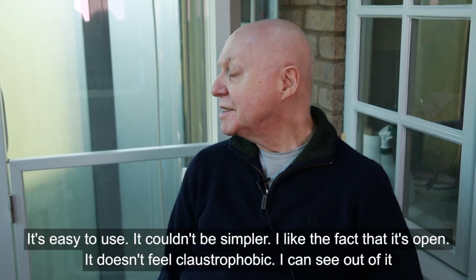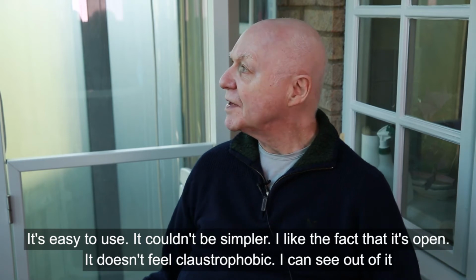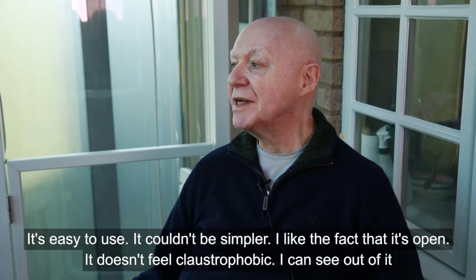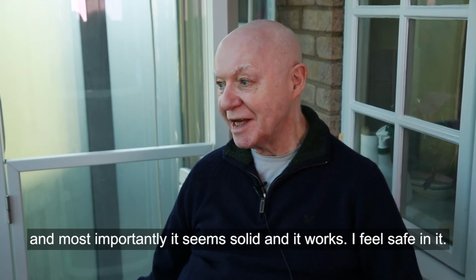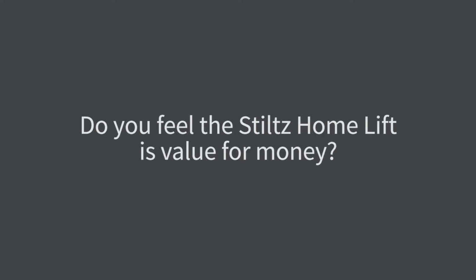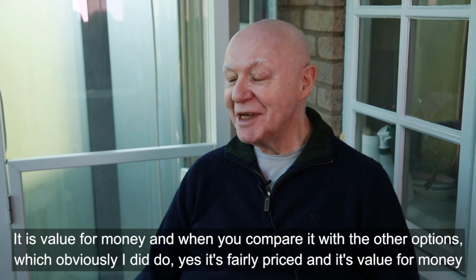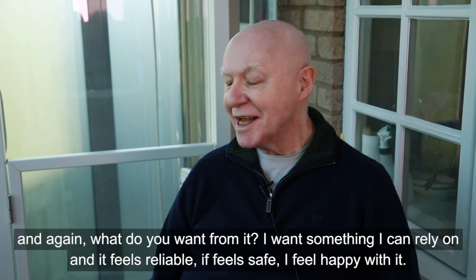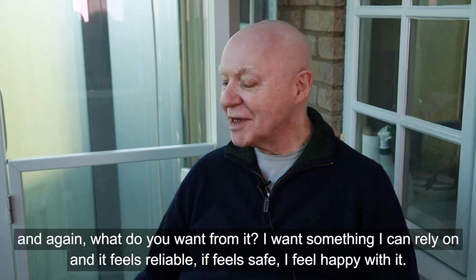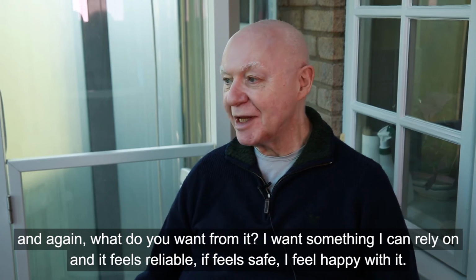It's easy to use, it couldn't be simpler. You know, I like the fact that it's open, it doesn't feel claustrophobic, I can see out of it, and most importantly, it seems solid and it works. I feel safe in it. It is value for money, and when you compare it with the other options, which obviously I did do, yes, it's fairly priced and it's value for money. And again, what do you want from it? I want something that I can rely on and it feels reliable, it feels safe, I feel happy with it.